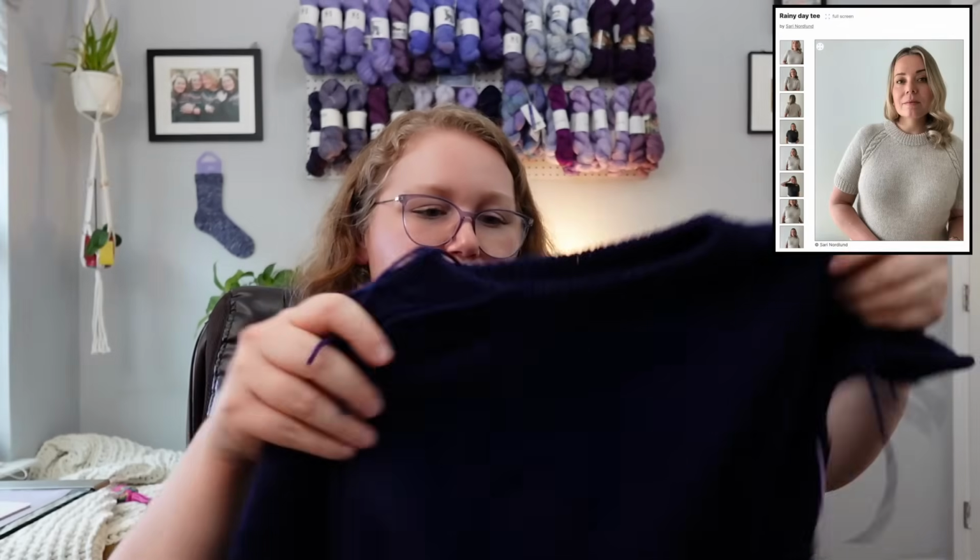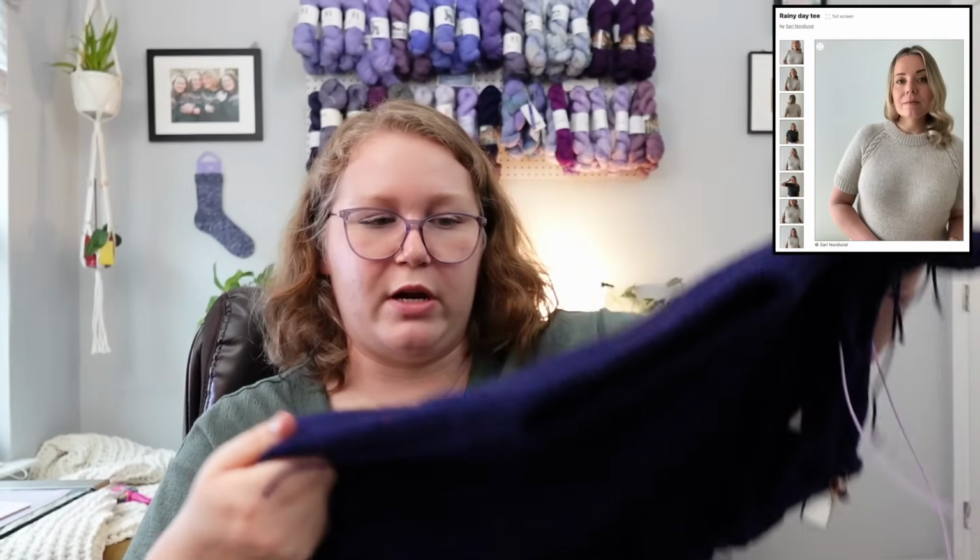One of them really only needs sleeves and a button band. This one needs a body and sleeves. Oh, and let's not forget the Rainy Day Tee. This one, well, I think I'll finish this month, though. I think this will be finished by November. So there's that. That's what I'm thinking of.